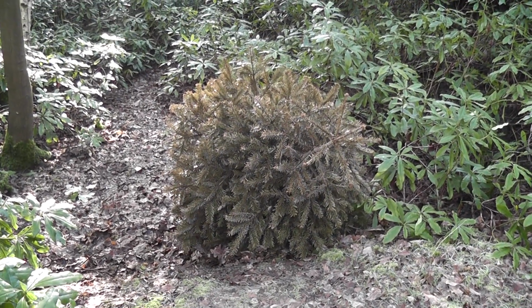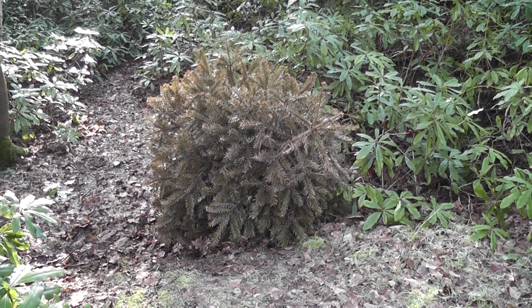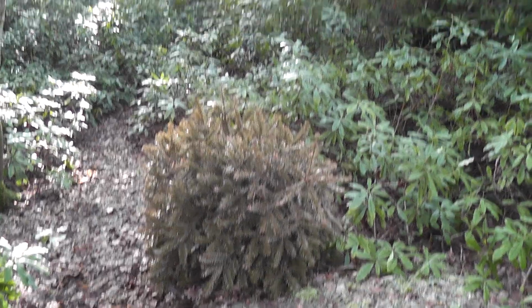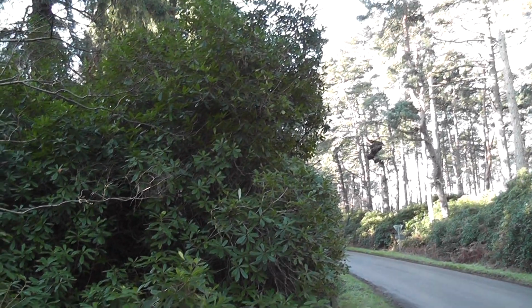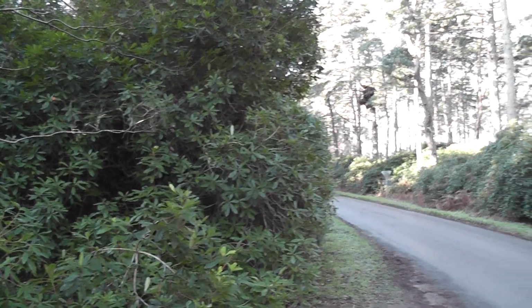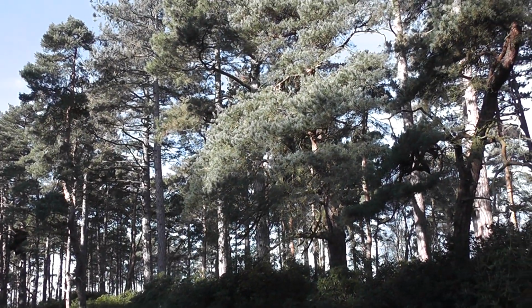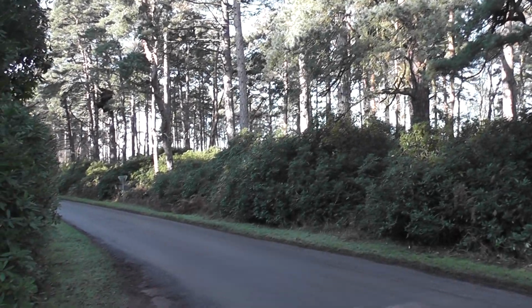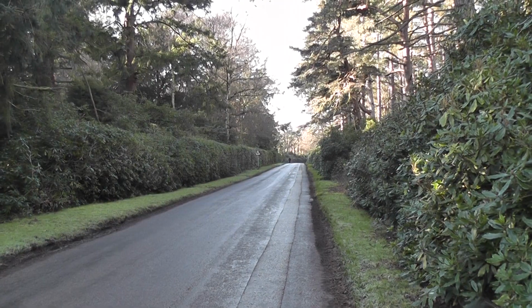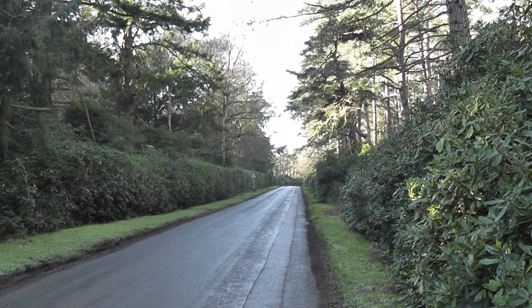Even the Queen's estate isn't immune from rubbish dumping. Someone's come here, dumped their Christmas tree. Unbelievable. Plenty of that dreaded alien rhododendron around this estate. Not good news. Probably why the only other tree round about is Scots pine, because obviously that grows quite tall and doesn't have much leaf cover down below. Pretty busy road this on a Sunday in early February.